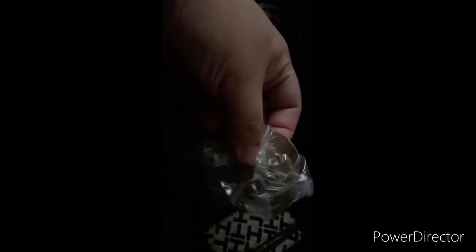Oh, and I forgot these earrings. I'm back again. Now, let's read the card.